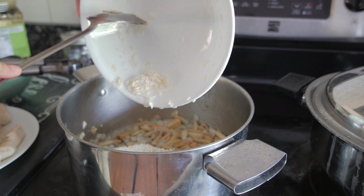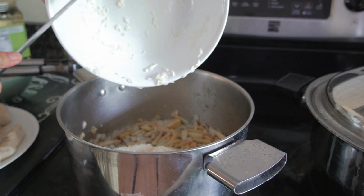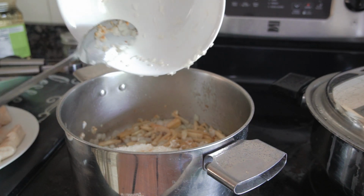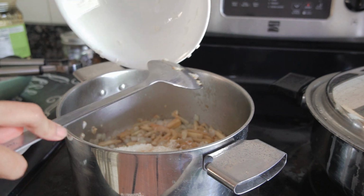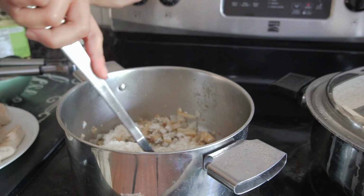Next, I put some rice. The rice that I recommend here is something sticky, just like jasmine rice. So I put one or two cups of rice here. Yeah, two cups of rice. So I just mixed it in with the garlic, onion, and ginger.